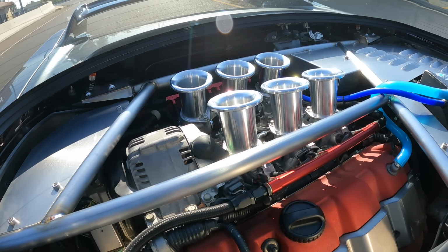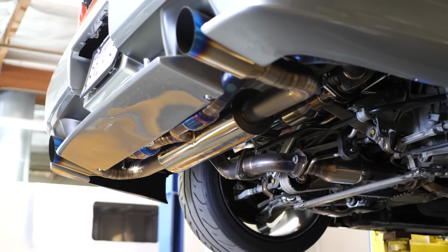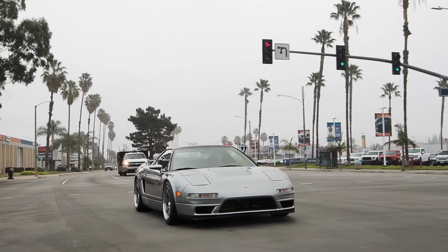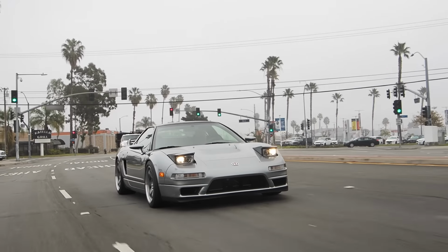But it would be cool to have that system behind you on a game night, because that's where I think it would come in handy. For driving, yeah, it does. There's nothing like getting in the NSX with its Toyota ITBs and its Pride titanium exhaust. The sound that it makes is glorious, and it's extremely addictive.